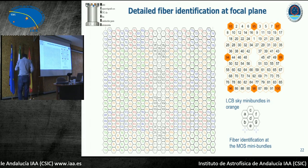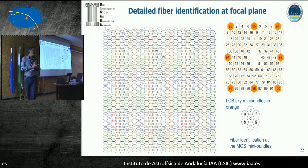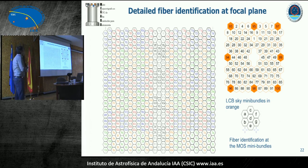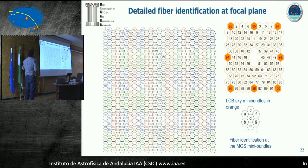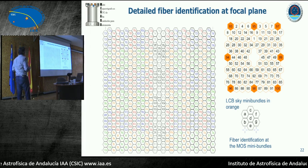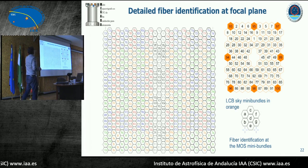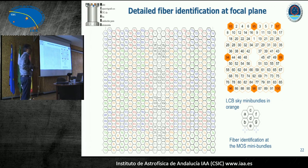Another lesson to be learned: system engineering can be boring, but it's fundamental, especially when you have high multiplexing. Of course, it's nice to do it without a system engineer at the beginning, but eventually it can be a nightmare. If you don't keep track of where all these fibers are, and how they are connected between the focal plane and the pseudo slit, you are killed.